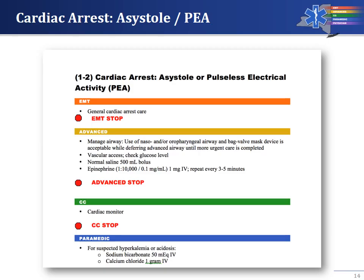You'll notice that we've combined the Asystole and the PEA algorithms. The reason that these two have been combined is to make sure that we recognize that it's essentially the same care.